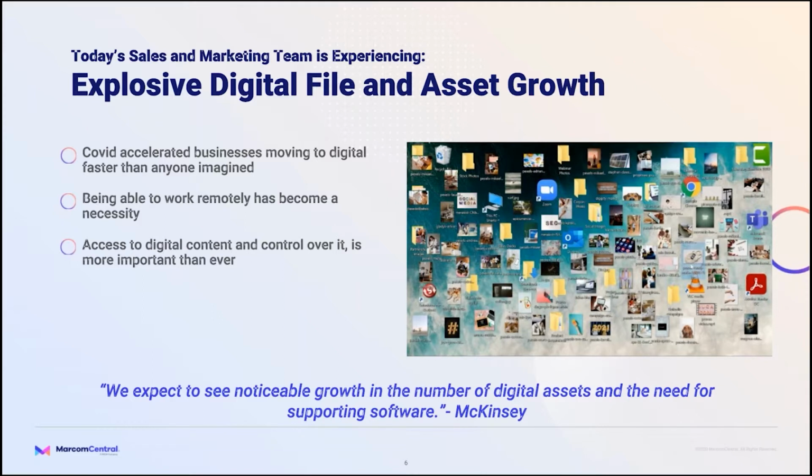So there's a great quote here by McKinsey saying, "We expect to see noticeable growth in the number of digital assets and the need for supporting software." So again, this MarTech industry, the name is kind of new, but like I said, we've been in this space for 20 years, but this whole access to digital content and control over it is going to be more important than ever.